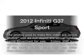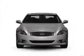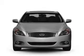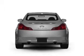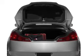Noticed in this 2012 Infiniti G37. Travel the roads in style and comfort in this great vehicle. With a solid six-cylinder engine connected to a manual transmission that'll keep you in touch with your vehicle, GPS navigation will guide you to your destination. Brake safely with the anti-lock braking system.